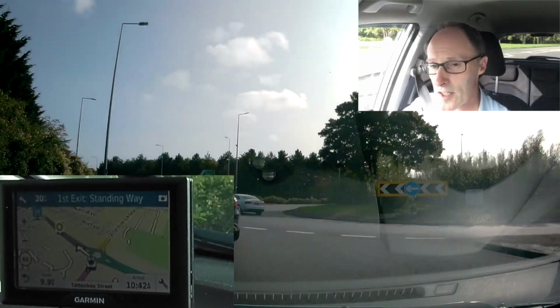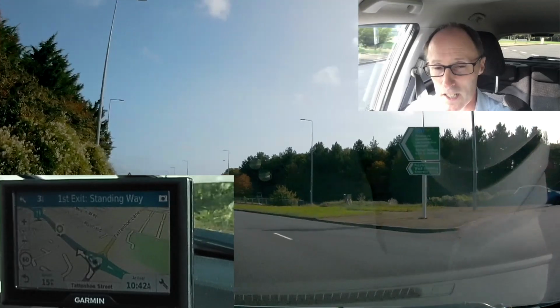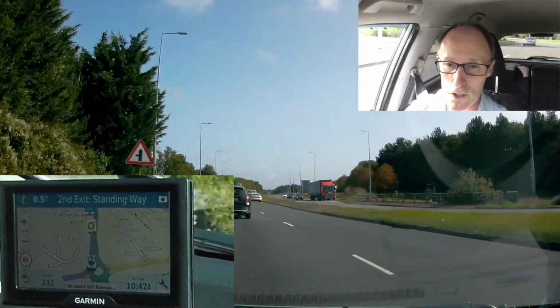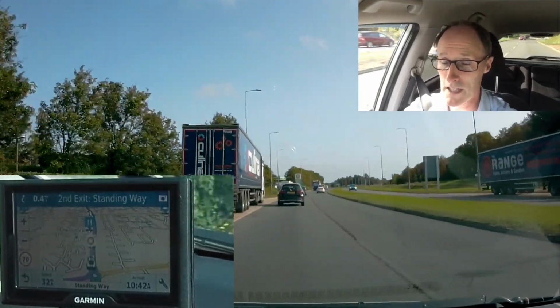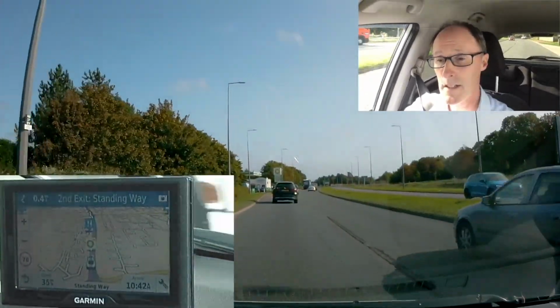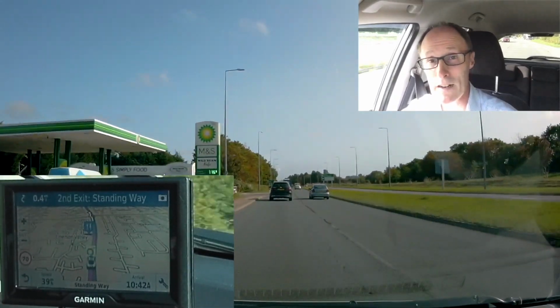Remember, it's there to assist you with your driving. It's not there as the be-all and end-all. So if it's saying a left turn and the left turn's no entry because they've changed it at the local council, then you can't go left. Just go past it, and the sat-nav will redirect you.